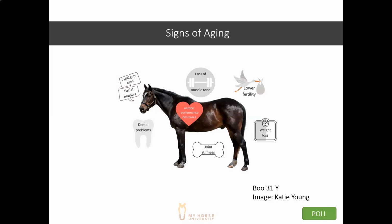So it looks like, let's let a few more people answer the poll. Looks like nutrition and health are battling it out to see what's the major concern. And at this point, nutrition is just slightly pulled ahead of other health issues. And really and truly, it's hard to separate nutrition and health because they're going to go hand in hand. But this gives us a good idea of where we're placing our emphasis and our resources when we're working with our horses. So let's go on here.